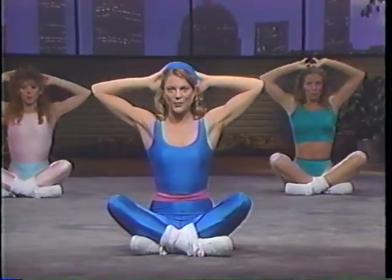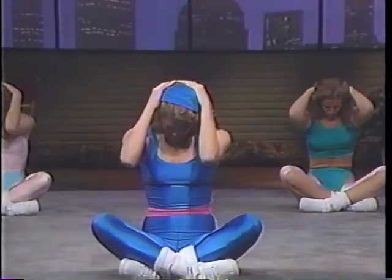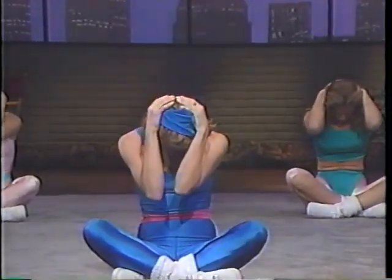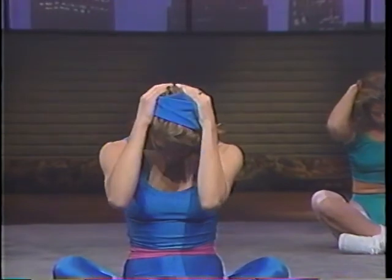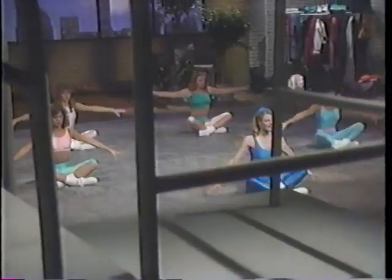Okay, sitting up straight, cross your legs. Inhale, reach up, straighten up through your spine, and take the elbows wide, open the chest. Inhale, and exhale, elbows touch, hold it right there. And inhale, lift, open. And exhale, press the head down and hold. Lift up through the arms, straighten up through your spine, and reach the arms down, shoulders stay relaxed.